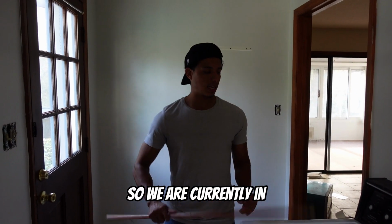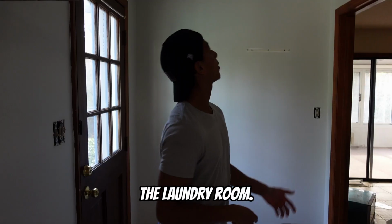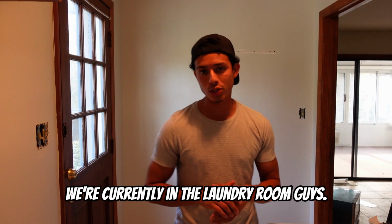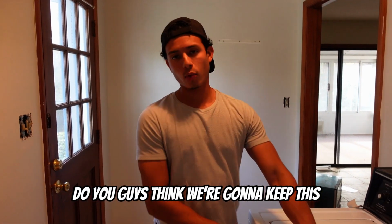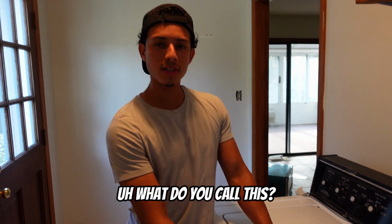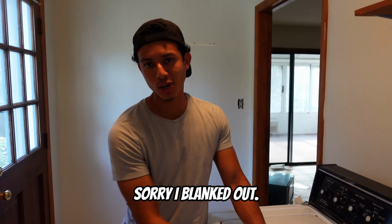So we are currently in the laundry room. I think there's lights in here. We're currently in the laundry room, guys. Do you guys think we're going to keep this? What is this? What do you call this? Washer machine. Sorry, I blanked out.